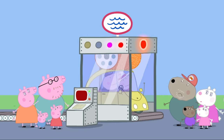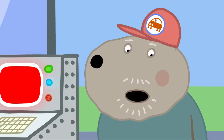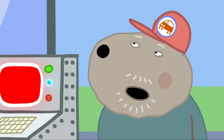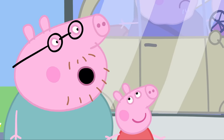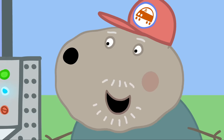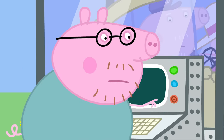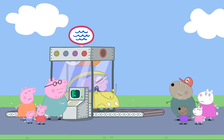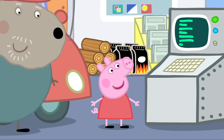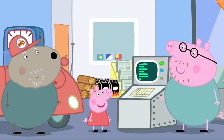Sorry, I have malfunctioned. Oh dear, the computer has broken and Grandpa Pig's car is stuck. Ah! Do something, Grandad Dog! Oh, I don't know how to mend computers. My daddy mended our computer at home. Well, I didn't really mend the computer. I just... Good! Then this is a job for Daddy Pig. Hmm. Maybe if I just switch it off and then switch it on again. Daddy Pig has mended the car wash. Hooray! Grandad Dog is the best at mending cars, but my daddy mended the car wash.